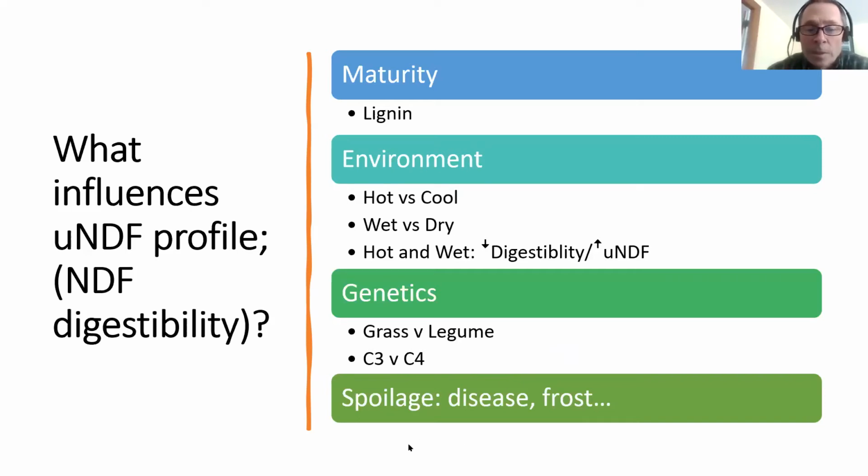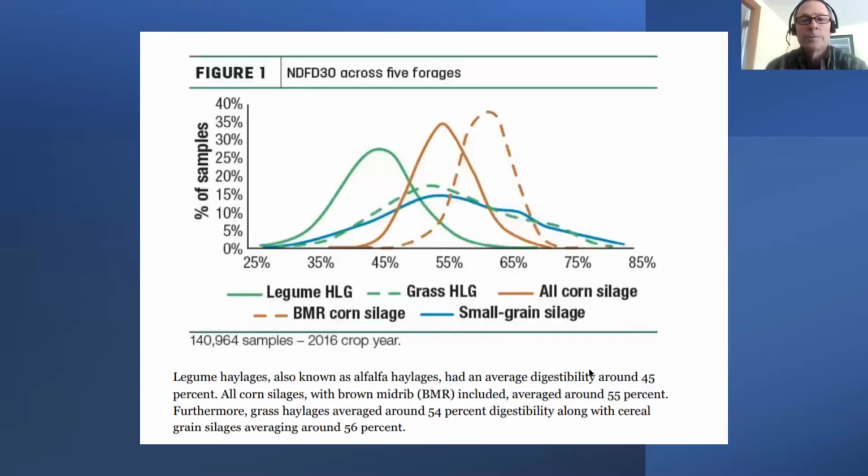Spoilage is oftentimes forgotten relative to NDFD. If you do all of these things right and have a wonderful crop, if you don't pack it well, if it gets diseased in the field, if it's frosted before you harvest it, it will just destroy NDF digestibility. So it's got to go into storage and be stored well.